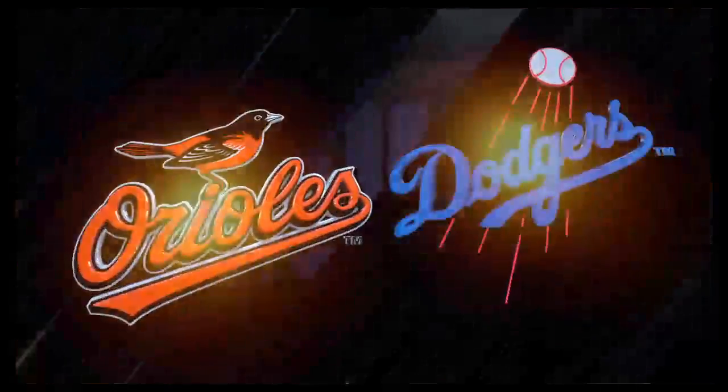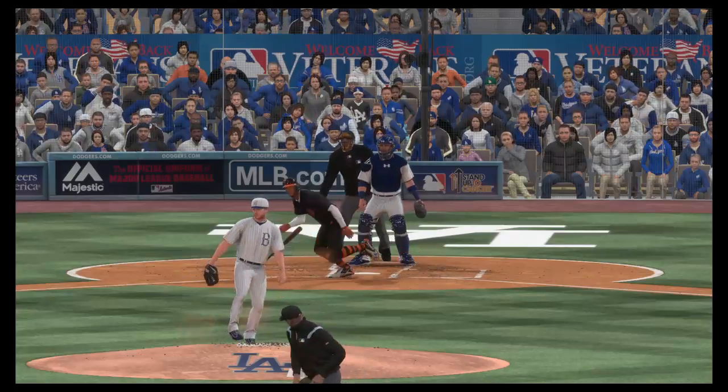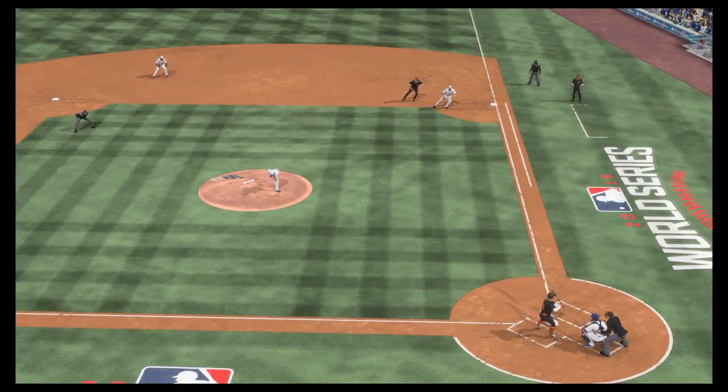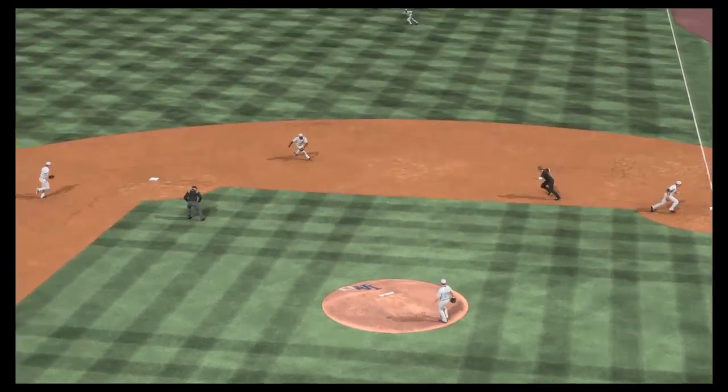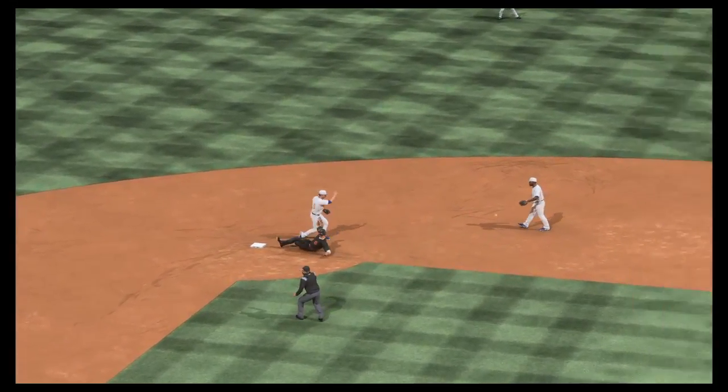Boy, that's the great thing about having a good sinker, and it seems like a lot of times, even when guys do get a hit off of you, the next guy's going to come up and ground into a double play anyway. We've seen it before, and that's exactly what happens here.